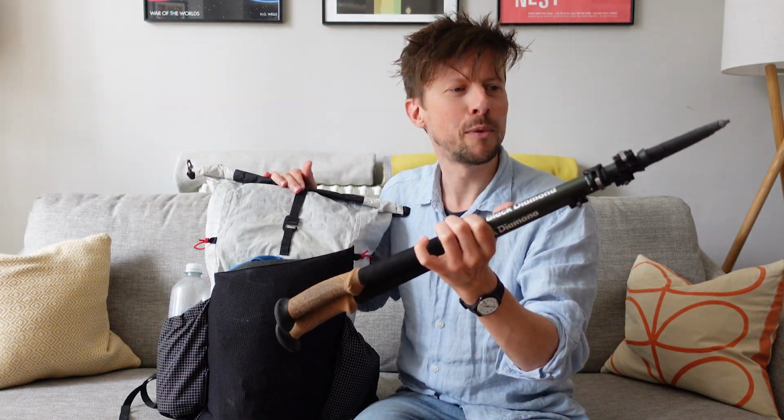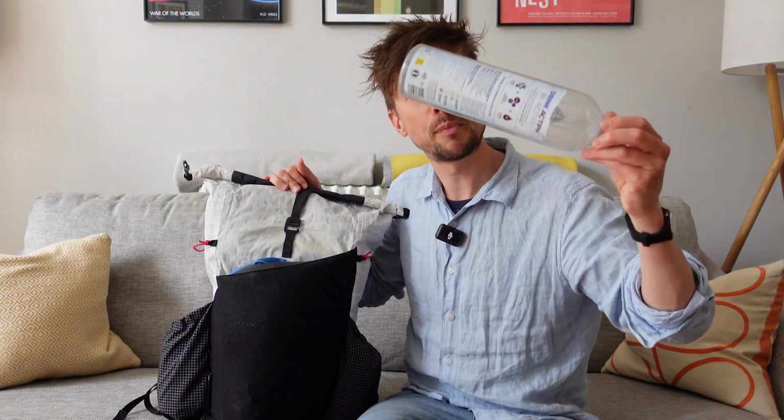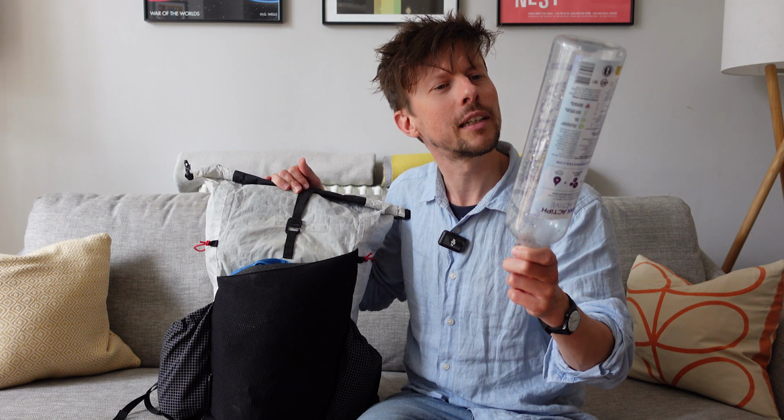Trekking poles. Again, essential for me because they make me go further and they keep my tent up. Active water bottle, because we don't get the 1 litre smart water bottles in the UK. We have to pay nearly £2 for alkaline ionized water that tastes a bit funky.